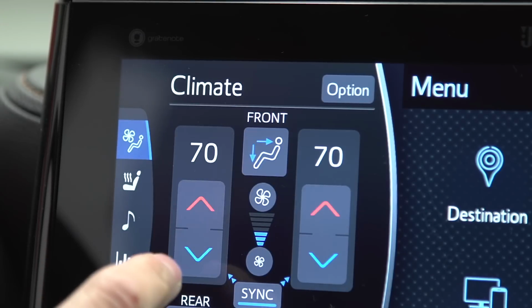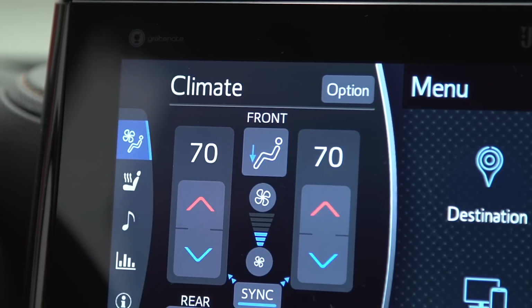So there are some cool things about that infotainment system, even though I think there are some confusing aspects of it. I do like how you can switch the climate controls display across the screen. If you want to have it closer to the passenger, you can do that, or if you want to have it closer to the driver. Right. So there are some neat things about that.